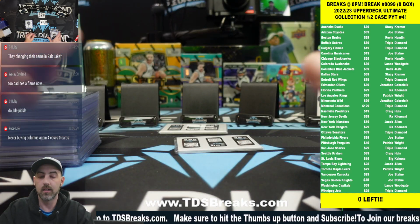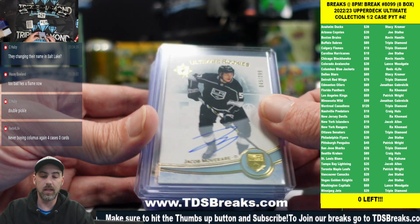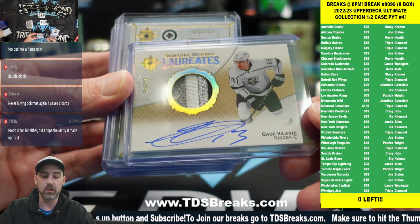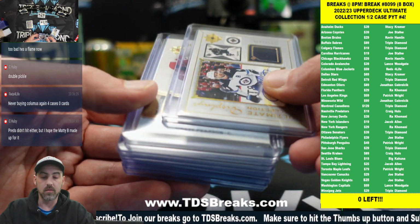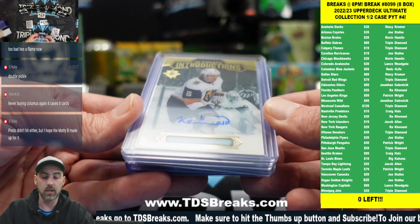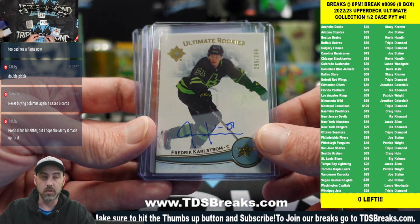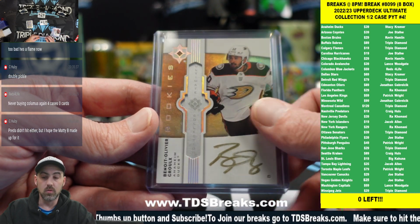Maselli to $7.99. Autos: Mulvarer to $2.99, Kings. Nathan Smith, Coyotes to $2.99. Foudy to the Avalanche, $2.99. Kings four color patch to $99, Gabe Vilardi. Winnipeg, Josh Morrissey, that is to 135. Chase Pearson, two patch, rookie patch auto to 99, Detroit. Caden Korchek, Vegas Golden Knights. Ratcliffe to 299. Bobby Brink, not numbered. Karlstrom to 299. Kastelic, Gold Ink. Giroux, Gold Ink.